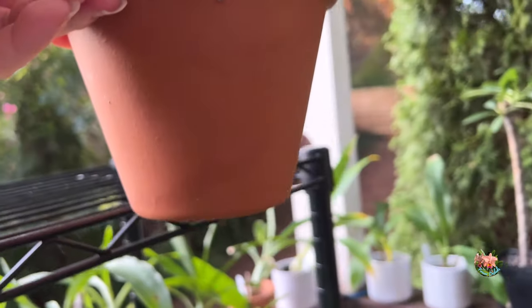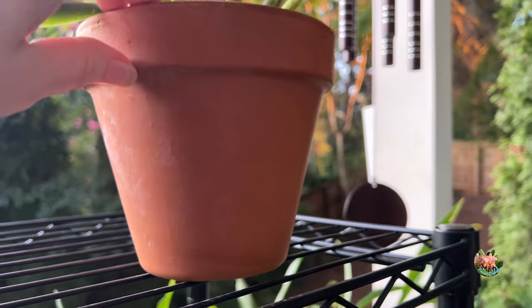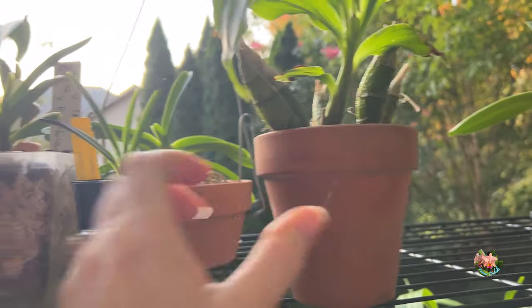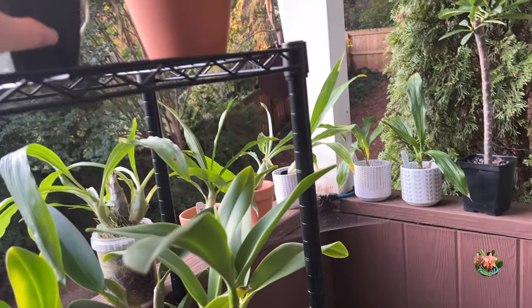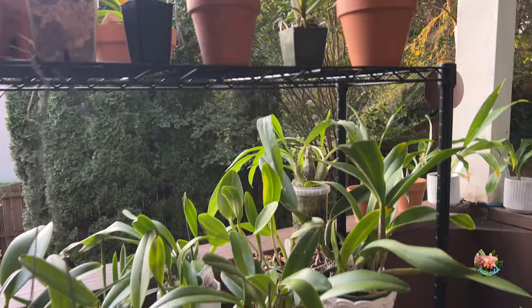Let's see if the pot cracked here. That was a good four and a half, five feet that this fell. Amazing. I don't see any cracks in this pot. That's very good. I'll set some of these other ones up here. This one just basically lost some media. Oops. Get some more media in it. It was falling over. Maybe I need to put it in a clay pot to weight it down.